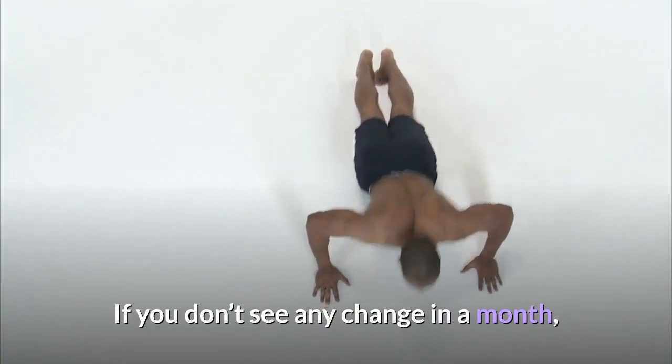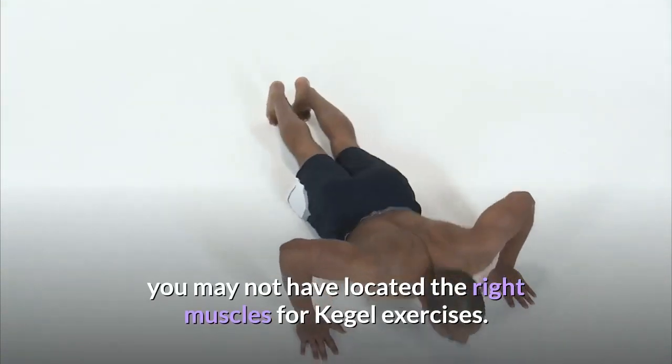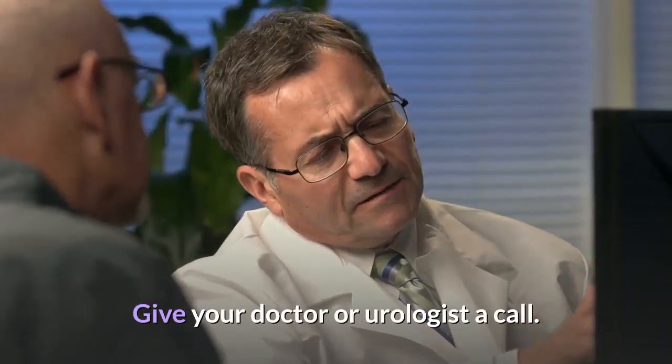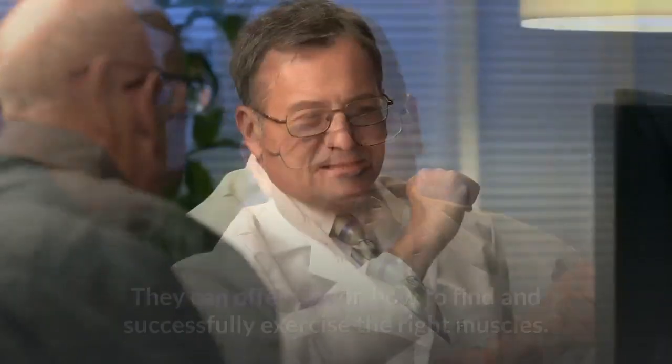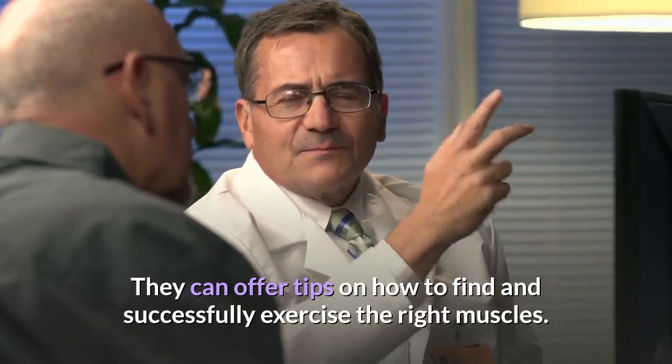If you don't see any change in a month, you may not have located the right muscles for Kegel exercises. Give your doctor or urologist a call. They can offer tips on how to find and successfully exercise the right muscles.